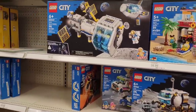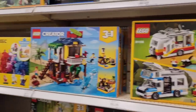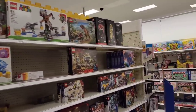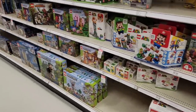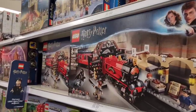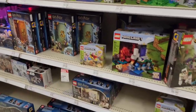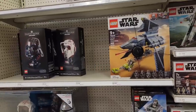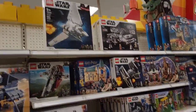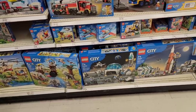Some Lego. Space stuff is fun. And the camper stuff. That's all frozen. We have here Jurassic Park. Music Mario. Harry Potter. Oh, Hogwarts Express. Yeah, they're all here. Cool. Ooh, Hogsmeade Village. Astronomy Tower. The chess set's kind of neat. Yeah, I do want to get the DeLorean. It's out already at Lego stores and stuff. Oh, really? It's $180. So for Lego, that's not bad. Look, this is $100. But I can't spend that much right now at all.